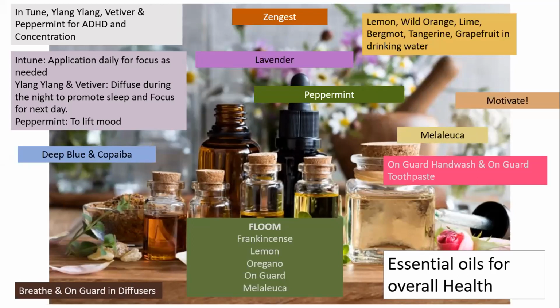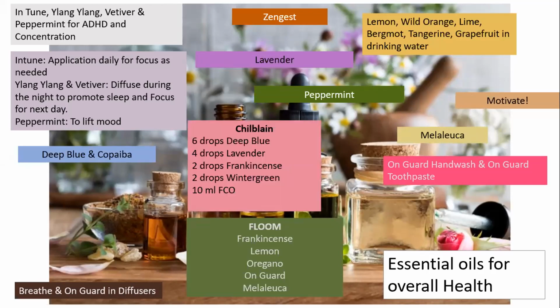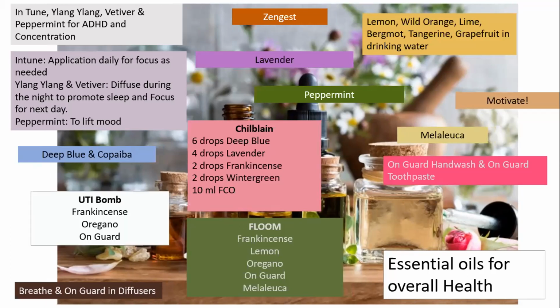Melaleuca. With 2 teenagers in the house and a skin breakout every now and then, tea tree or Melaleuca is an absolute must. Then my youngest daughter, she gets cracked hands. For her, I make a mix of 6 drops of Deep Blue oil, 4 drops lavender, 2 drops frankincense, 2 drops wintergreen, in a 10 ml bottle, topped up with fractionated coconut oil.